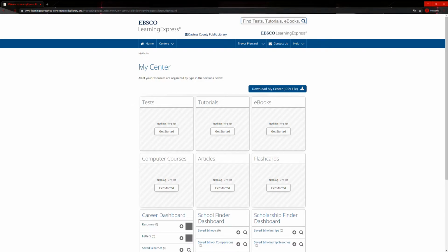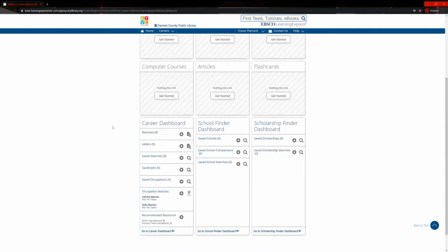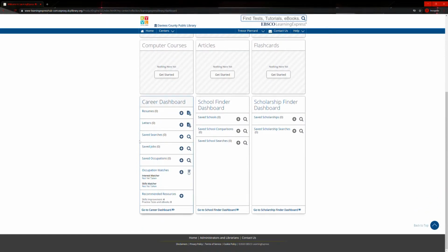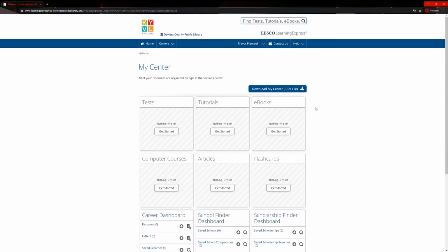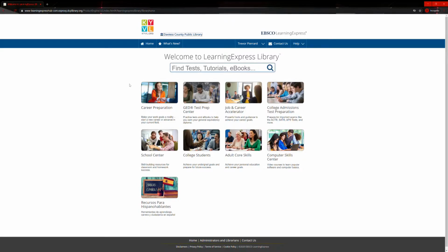Once you log in, it may take you to your My Center page, which is going to give you things you've started on. So maybe tests, tutorials, ebooks you're looking at, and then maybe things such as resumes, letters, searches you've done, schools to look for schools or scholarships. And we'll talk a little bit more about that later. So for now, we're just going to go to Home, where it has all this information that might be of interest to you or someone you know.